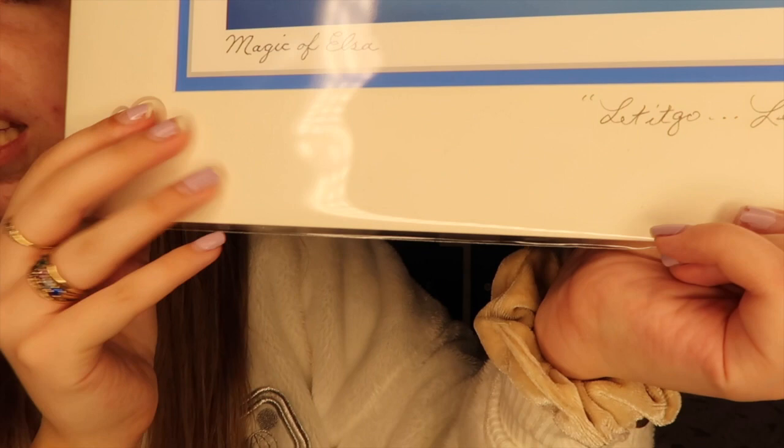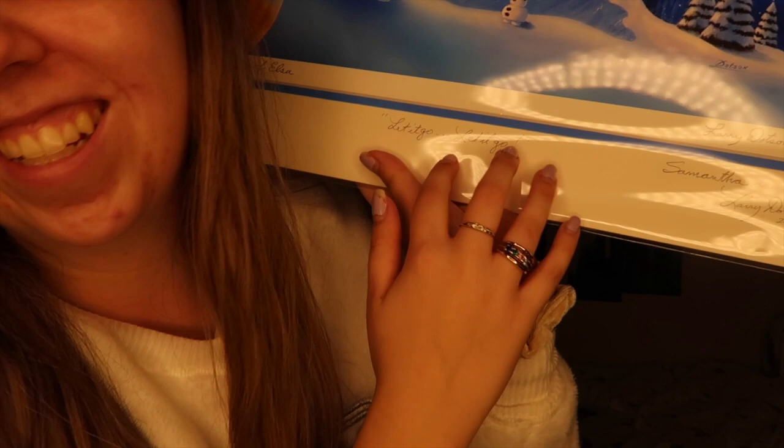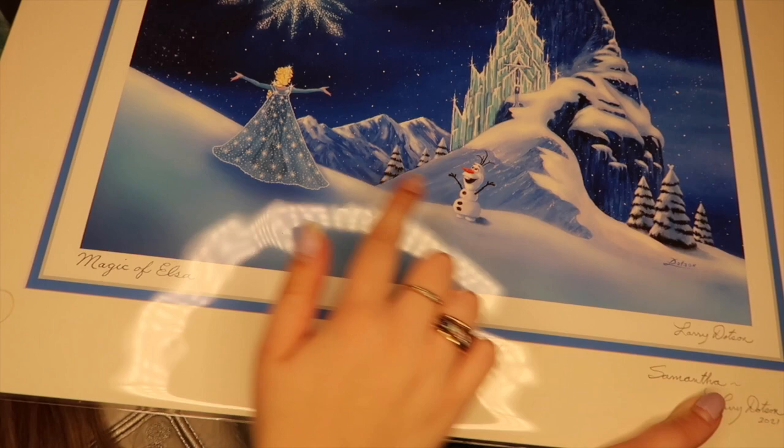And then we love this artist. His name is Larry Dotson, and he was actually there, so he was able to sign. He wrote Samantha, and then he wrote his name and 2021. He wrote Let It Go, Let It Go. He asked what I wanted, and I said, that'd be cute. The guy suggested it, and then it's the Arendelle Castle, and Olaf looking so happy, and Elsa, and then a cute little snowflake.